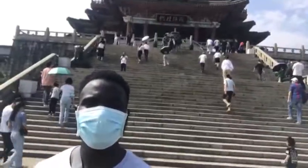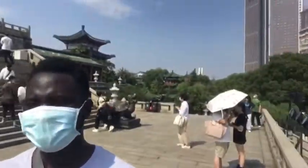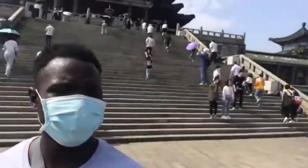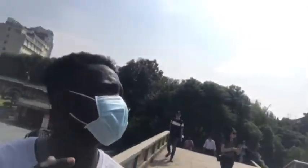So as you can see, I'm at the basement of the Tengwang Pavilion and there are a lot of people trooping in here. Every minute, every second, the place is always full. And then I'm going upstairs pretty quickly to check everything that is in there. Hello. Hello. Ni hao.